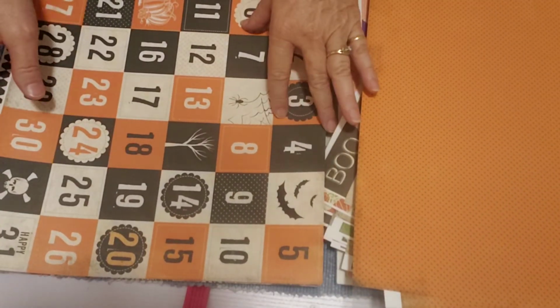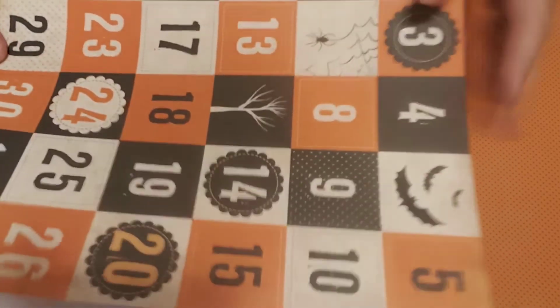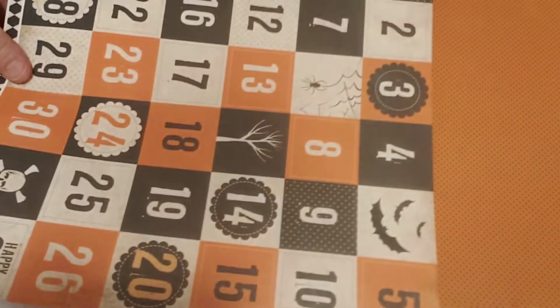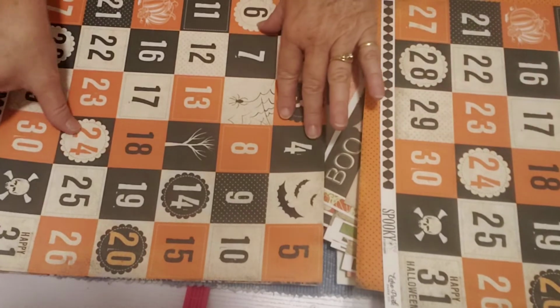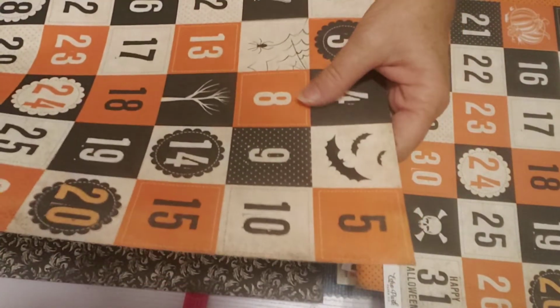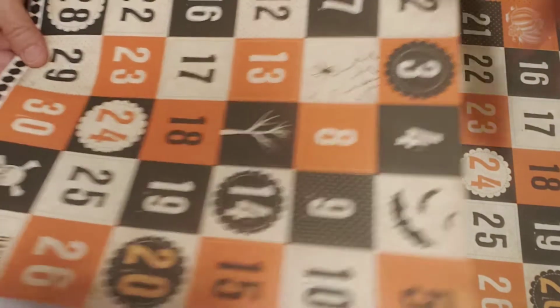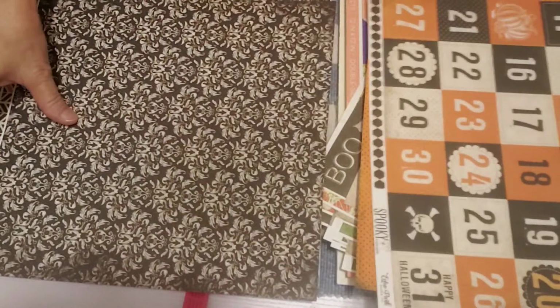And then we've got, oh, these are cute with the colors and little squares. You can either use it as a whole page or cut these apart. And it's got this pretty diamond pattern on the back. I like the colors in this one with the orange and kind of brown. I don't know if that's supposed to be black, but it kind of looks more browny black than black. And then that's the same one.